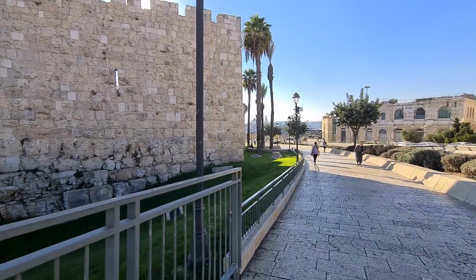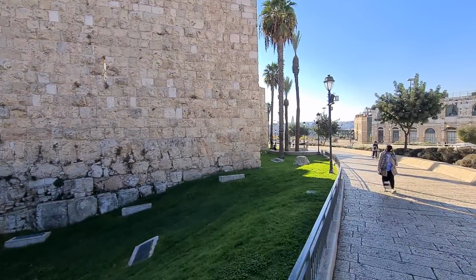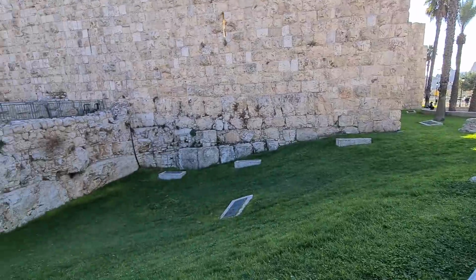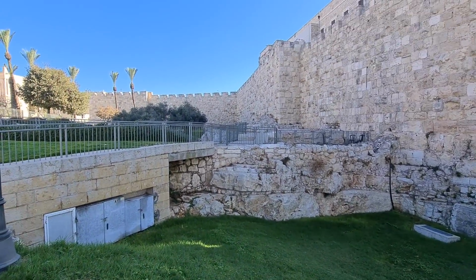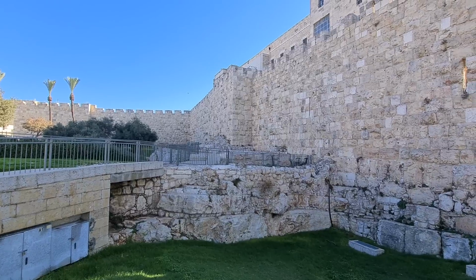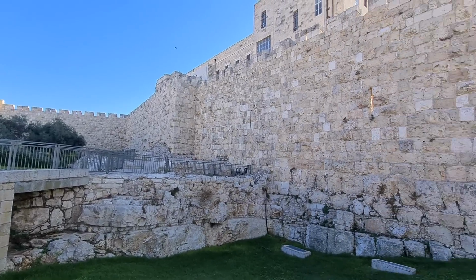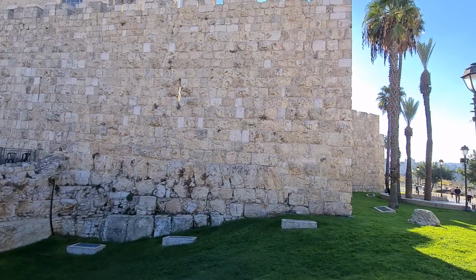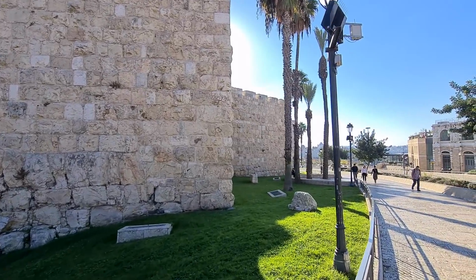At the first few minutes, the sun will be in our eyes. I will try to walk in the shaded part, but I'm not sure that we will be able to do that. What you can see here is the remains of the moat from the Crusader time, and this is the northern wall of the city, the corner of the northern wall and the western wall of the city, not the Wailing Wall, not that western wall of the temple.